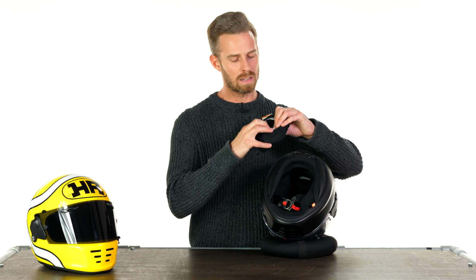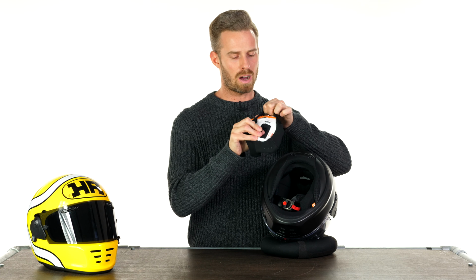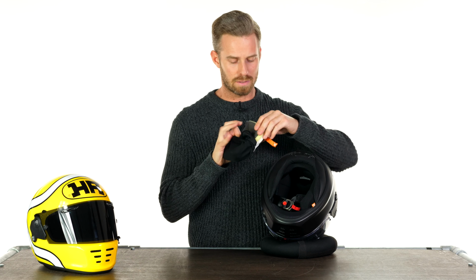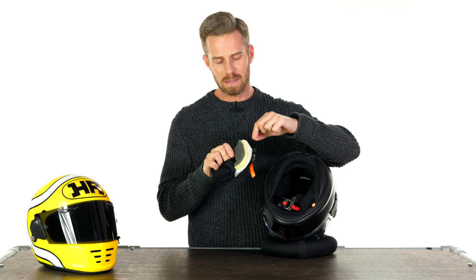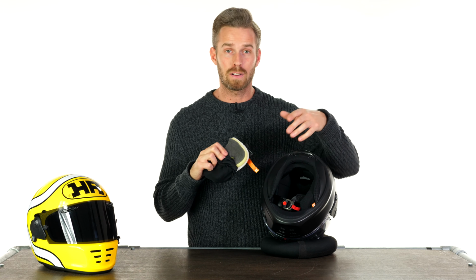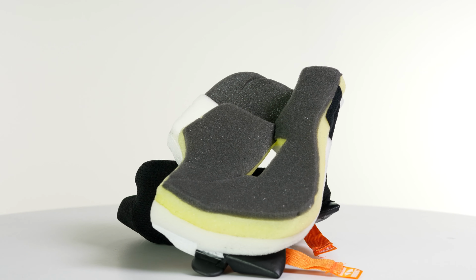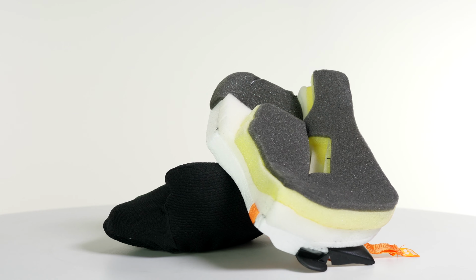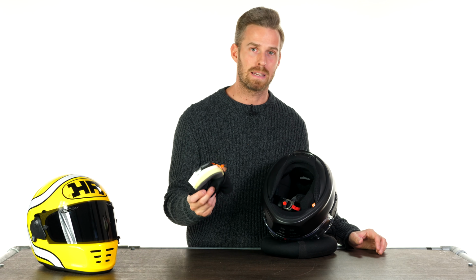These cheek pads as well, if you look underneath the actual cover of them, they have three different sections of foam, and this top little 5mm section, this darker section, can actually be peeled off if you do want to slightly customize the fit, which is really good. It's designed to do that. So rather than you having to buy separate cheek pads and swap them out and really faff about when you buy the helmet, that can be done straight off the bat.